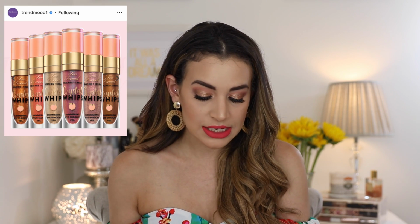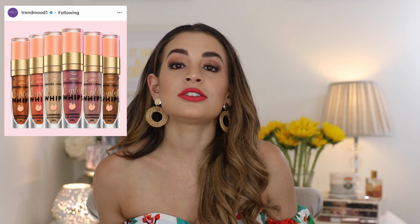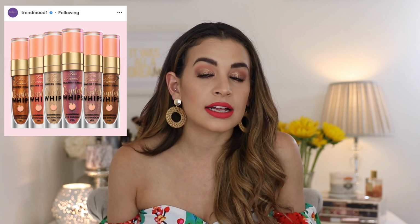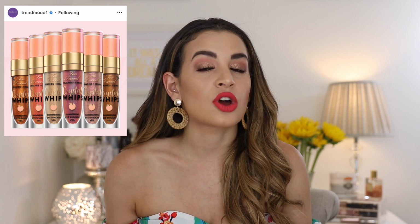Another product that I'm excited for from Too Faced, and I love that every brand is coming out with this kind of product, is called Crystal Whips. It's a shimmering eyeshadow veil, and this is going to be $22. So it's basically like the Stila Glitter and Glows. But I really want to try this because I use those products so often.